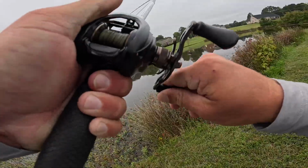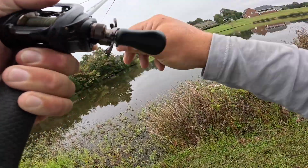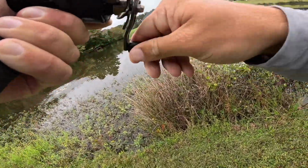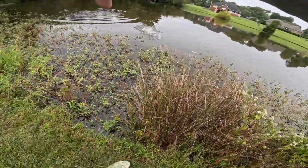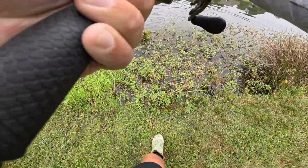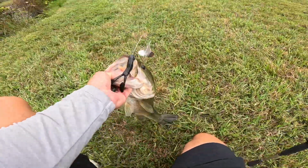Giant, giant. Oh my gosh. Dude. That is a giant. Oh my gosh. Get out of there. Come on. Let's freaking go. That is a giant.